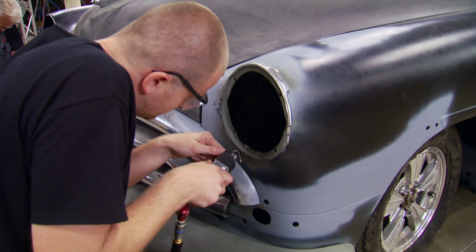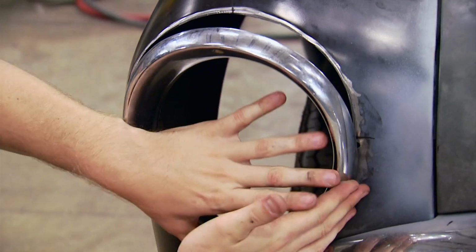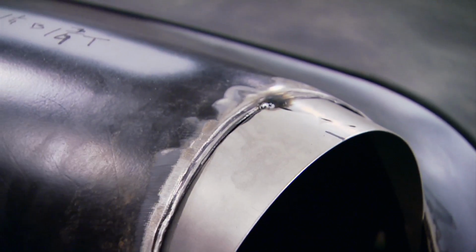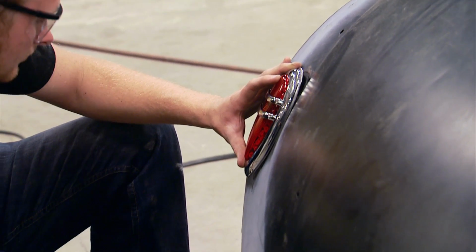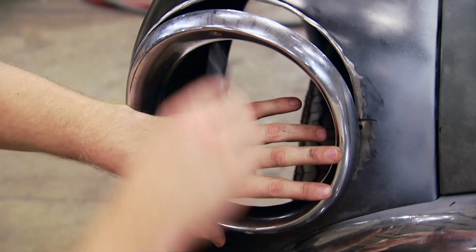For the eyebrows on the front, Daniel Valjevac and Brad Westergaard tackle the custom fab. We got 55 Oldsmobile headlight rings going in. We're gonna move them around, drop them down a little bit. And then in the back, we got 39 Lincoln Zephyr lights, aftermarket LED lenses, and put it all together. So it should be cool.